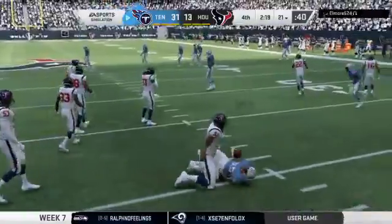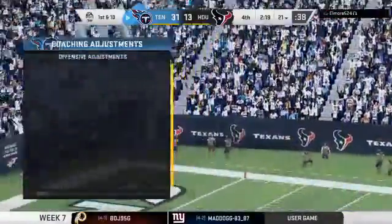And he'll get it up across the 20 to the 21-yard line. Here we go.